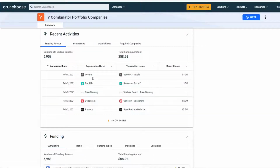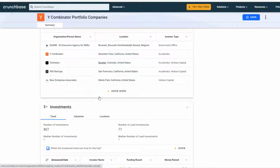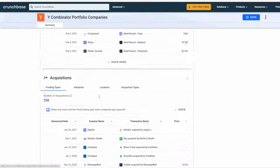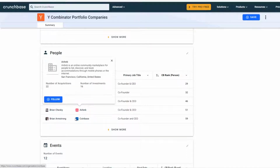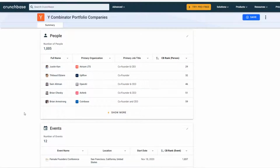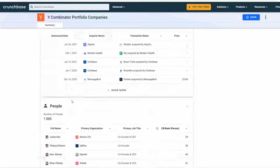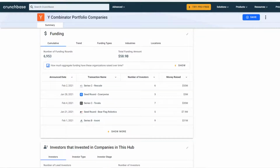So here it is. Funding rounds, investments. Can we possibly see a list of all the companies here? Okay, good. So here, Airbnb. These are people associated: Coinbase, Upflow, OpenAI. These are all partners or part of the incubator or associated somehow with Y Combinator. So very, very strong here.